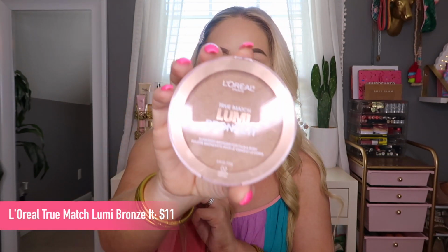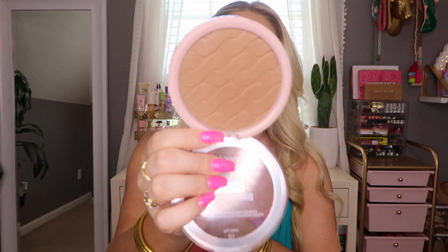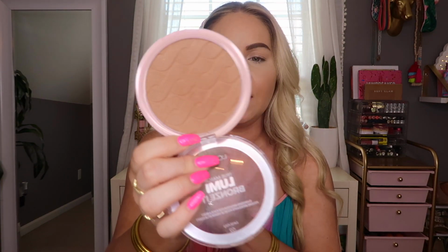We're going to go in with the bronzer. And this has got me a little nervous because this bronzer is so loomy. It is the L'Oreal True Match Lumi Bronze It. And I'm wearing the medium shade, 02 medium. Let me show you what it looks like. It does have, I don't know if the camera will pick it up, kind of like sparkles in it. I don't know if I love that.